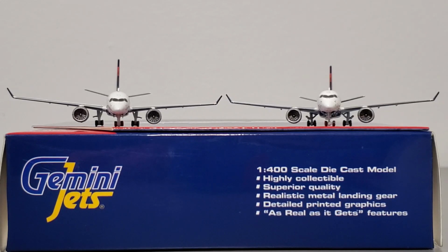On the 2022 example, gear balance also looks mostly symmetrical. This time the gears are straight up on that one, so that is a bit of an upgrade when compared to the other one. Wing flex also looks symmetrical. The wing flex on both looks pretty much identical, and really, cockpit window printing looks solid on both. It might be a little bit slanted on the 2018 example, but on the 2022 example, it looks symmetrical and it looks like the way it should be.